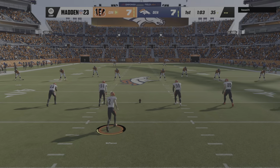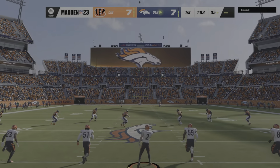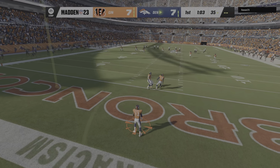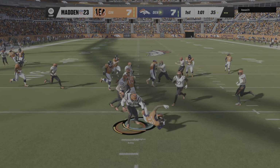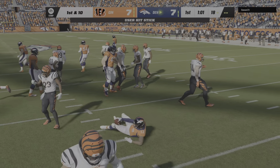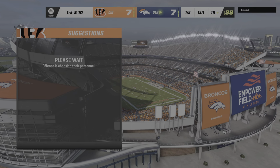Each team's had it. Each team has scored. 7-7 here as the kick's away. Washington now brings this out. And he had no room to run as he's tackled down inside the 20.